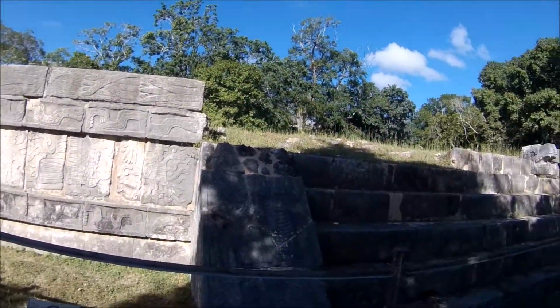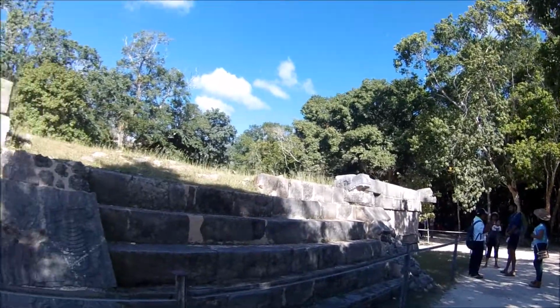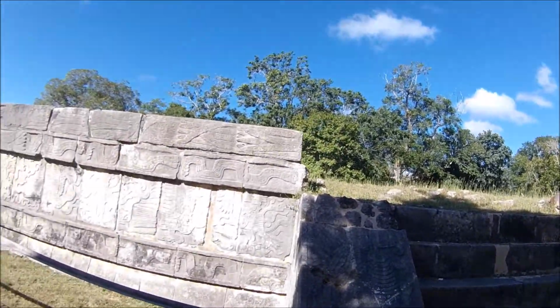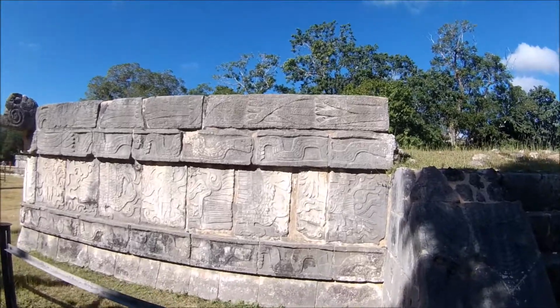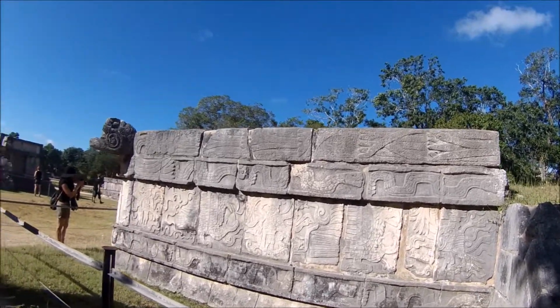The structure here is called the Temple of the Eagles. As you can see the carvings, you can see the eagles carved into the temple.